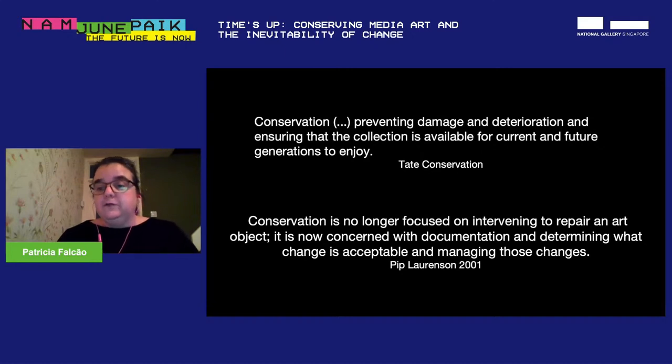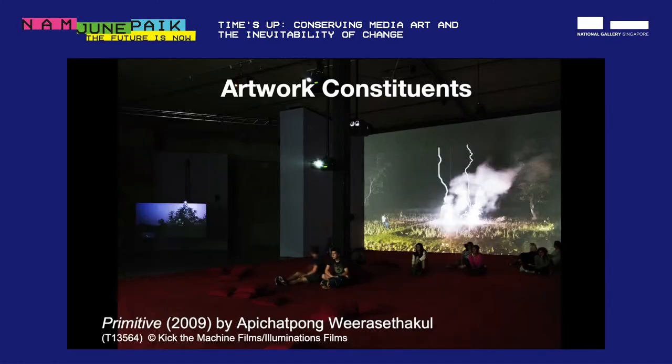so that we know what has changed and how it has changed, and whether a change is acceptable and you still have the work in spite of that change, or if that change is too much. And that's a big part of our role, to determine that. And so the way I organized my mind to think about this and to make sense of sometimes very, very complex works is to think of the constituents of an artwork.